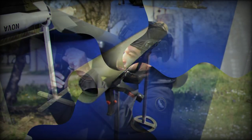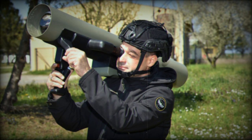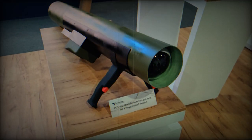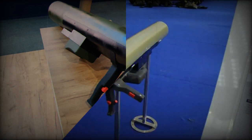One notable feature of the FGM-148 Javelin is its top attack profile, wherein the missile climbs above the target and strikes it from above. This approach exploits the generally weaker armor on the top of tanks. In contrast, the POS-145 relies on a direct attack approach and does not offer the top attack capability.